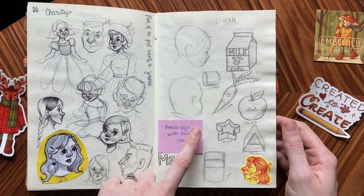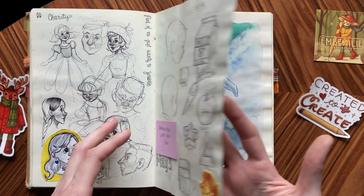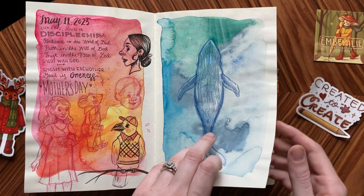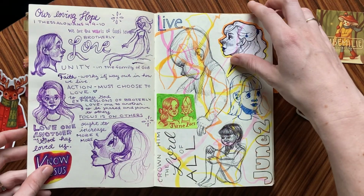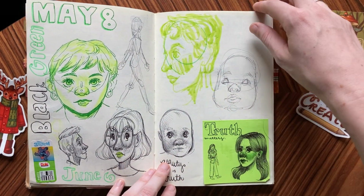I posted a reel of this on Instagram. I was trying to draw while Eowyn was playing, and it was very difficult, but we tried. And I drew the watercolor in first and then did sketches on top with colored pencil and pen. Some more highlighter pages, church notes, Eowyn. Didn't finish this because I really just liked how it looked in the pen.